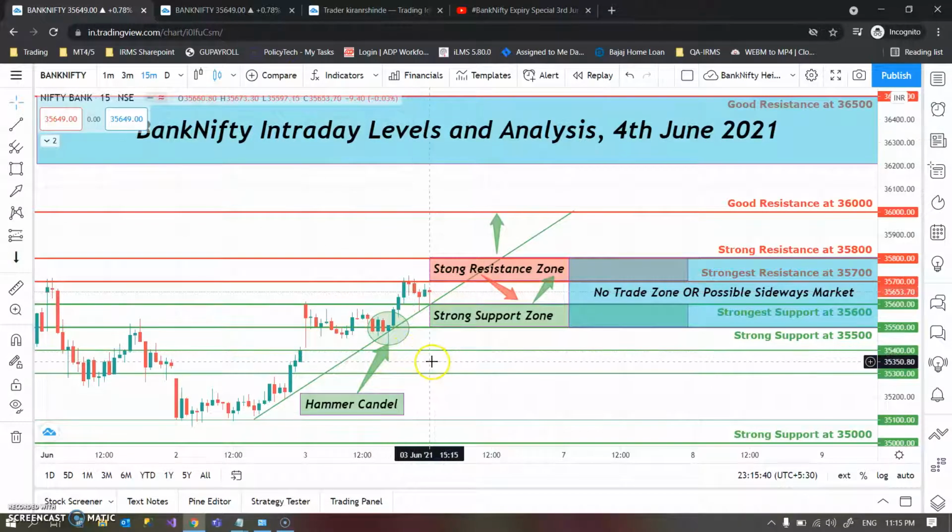The expiry is gone and we have a new expiry coming up. Tomorrow being Friday, the premiums would be high. This is one point to take into consideration. Let us look at the intraday levels. I have marked 35,600 as the strongest support and 35,700 as the strongest resistance. Immediately above 35,700 we have strong resistance at 35,800, and below 35,600 we have another strong support, that is 35,500. I have marked these two zones as strong resistance and strong support zones, and Bank Nifty has exactly closed between these levels.